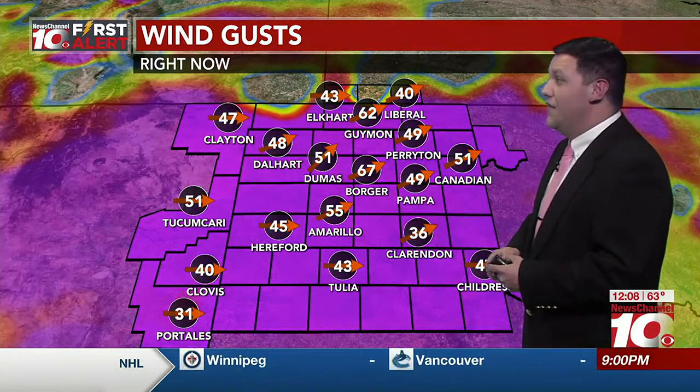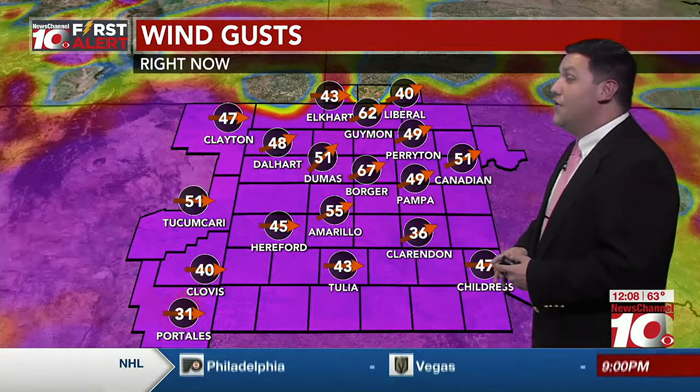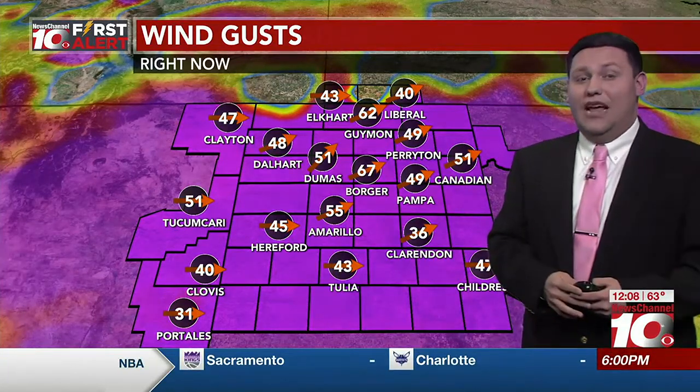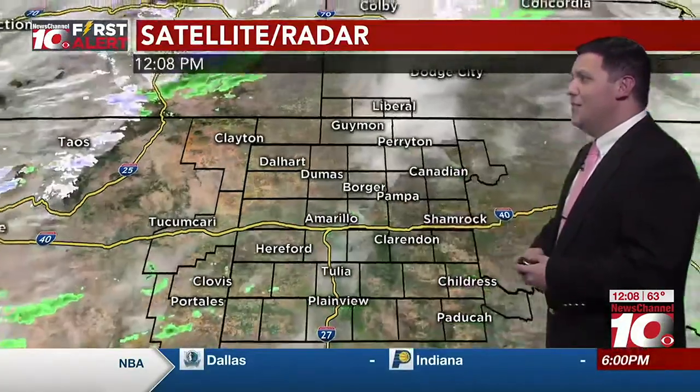Amarillo is gusting to 55. We did get a report from the National Weather Service that we did gust to 61. Now that's the strongest one I've seen so far for us here in the city, but most locations are going to continue seeing these type of wind gusts over the next several hours. And we're seeing them with mostly clear skies out there. There's nothing going on, no precipitation falling.